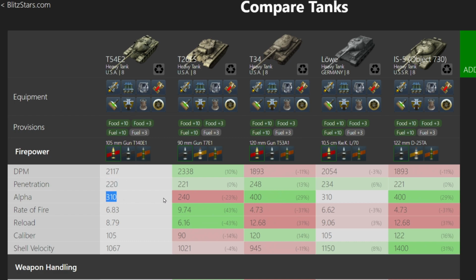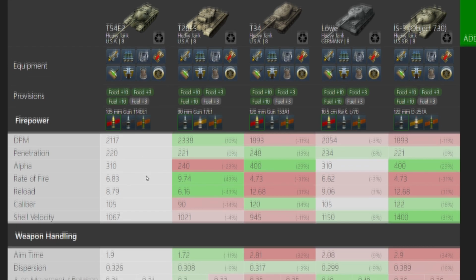But we've got 310 alpha, which fits us right in the middle. We're not super low, we're not super high, and that's kind of where I like my gun handling to be. It kind of maximizes that difference between being exposed too often, taking a lot of shots, doing little damage, versus waiting for a long reload and feeling the pain and punishment of missing that shot. So I really like this gun in that sense. So you can see our reload is 8.8 seconds. We've got real nice shell velocity here, 105 millimeter gun.